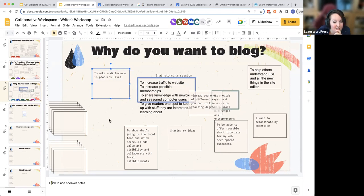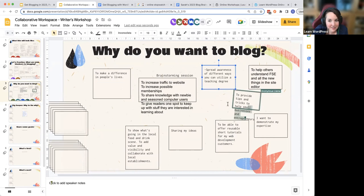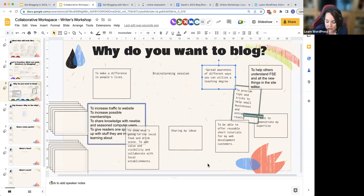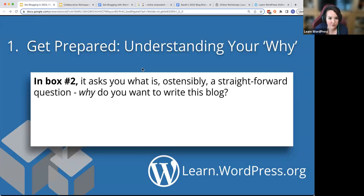I love that people are kind of moving things around and playing with it to make it a little bit more. I'm going to move my top one over here. There we go. Okay. So there are so many different ideas here. I love it. Okay. Where did my notes go? Let's do maybe 10 more seconds. Any other ideas in our collaborative workspace today? All right, I'm going to switch back over to our slides.